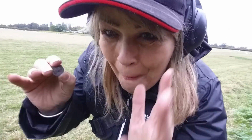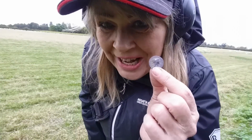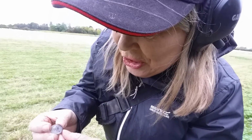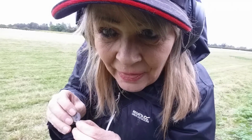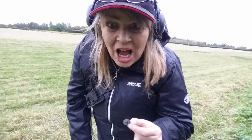Now, I've not told anybody yet about it, keeping it a bit of a secret so I can get home and do a big reveal. But I've asked a close friend what it is, and he said it's a Trajan, and I think the date's from about 108 to 110, something like that, which makes that nearly 2,000 years old.